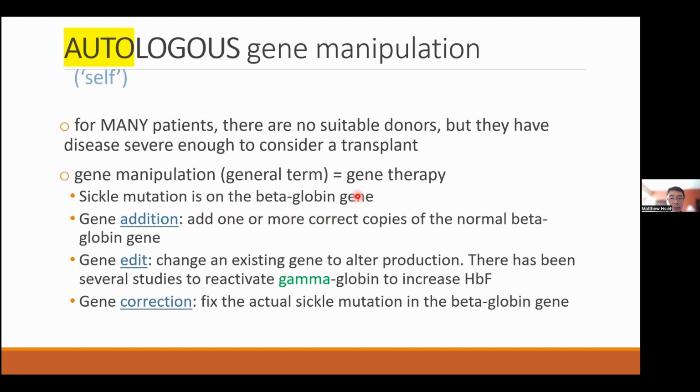So a little bit more on the terms. I use gene manipulation to be fairly similar to gene therapy, and there are different forms of gene therapy here. Because the sickle mutation is on the beta globin gene, one strategy is to add one or typically more copies of the correct beta globin gene into the stem cells of the patient to offset the 2 copies of the sickle hemoglobin. Or you can change an existing gene to alter its production.